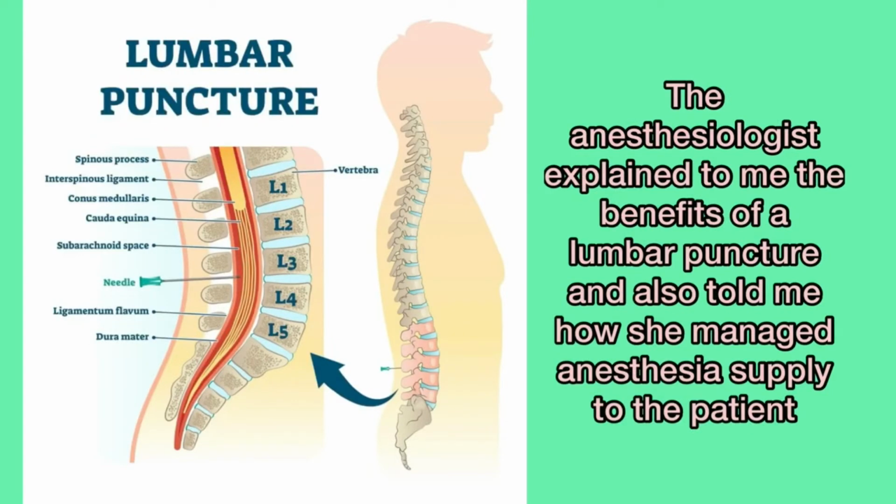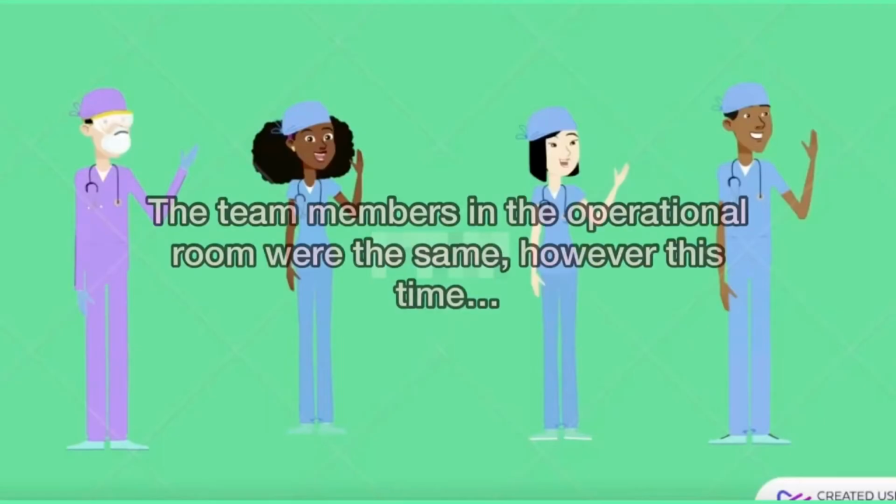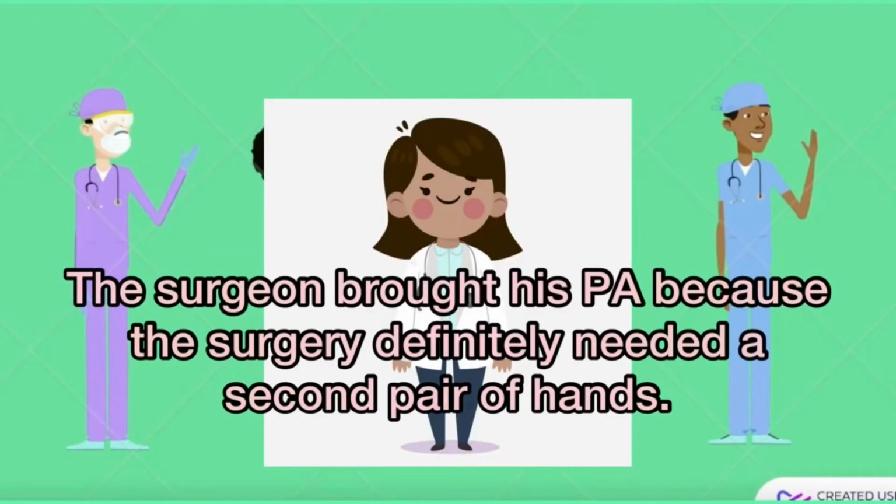The anesthesiologist explained to me the benefits of a lumbar puncture and also told me how she managed anesthesia supply to the patient. While they were setting up for the lumbar, they realized that the patient, an elderly man, recently had a back surgery and decided that general anesthesia was the better choice. The team members in the operating room were the same, however this time the surgeon brought his PA because the surgery definitely needed a second pair of hands.